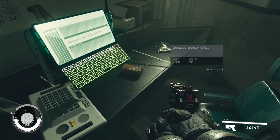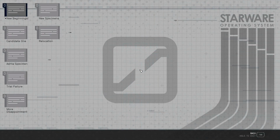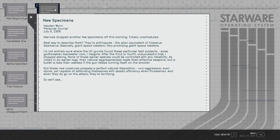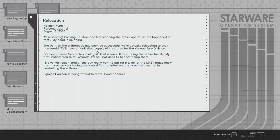Computer. Whoa, that was cool. Okay. Associate Xenobiology Technician. Still not sure where I'm going. This is Hayden Wynn. Marines dropped another few specimens. Unscheduled. Candidate 1. Put down the creature. Okay. Relocation. We're moving.